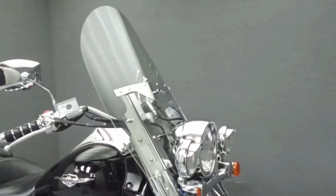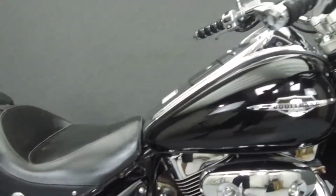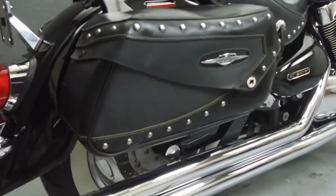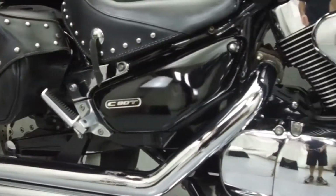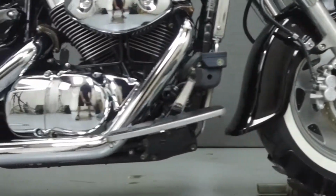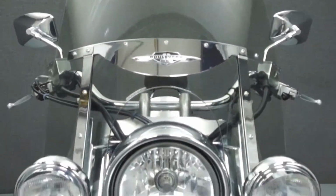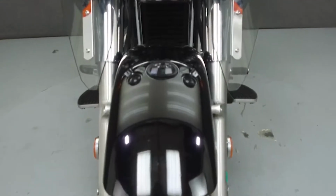Today we're going to take a look at this 2006 Suzuki C90T Boulevard Tourer with 21,219 miles. Powered by a 1,462cc V-twin engine with a 5-speed transmission, the C90T Boulevard puts out 81 horsepower at 4,800 RPM and 93 foot-pounds of torque at 2,800 RPM. It has a seat height of 28.3 inches and a dry weight of 557 pounds.